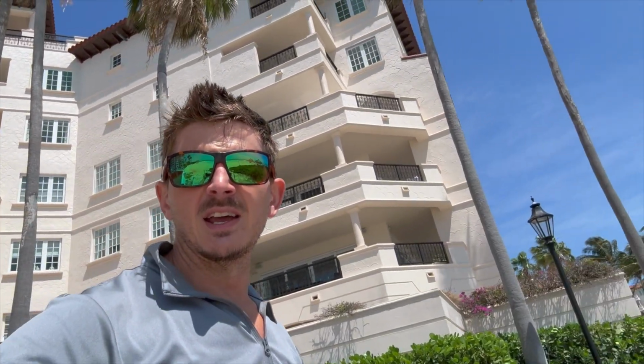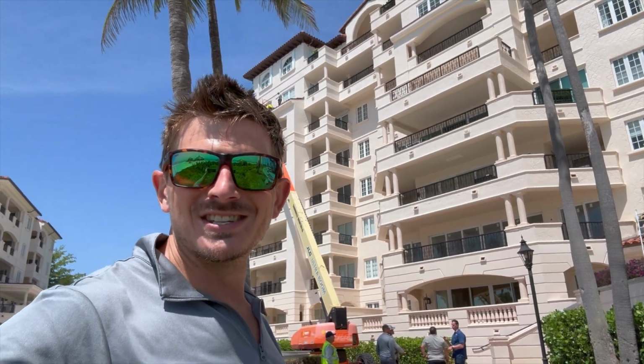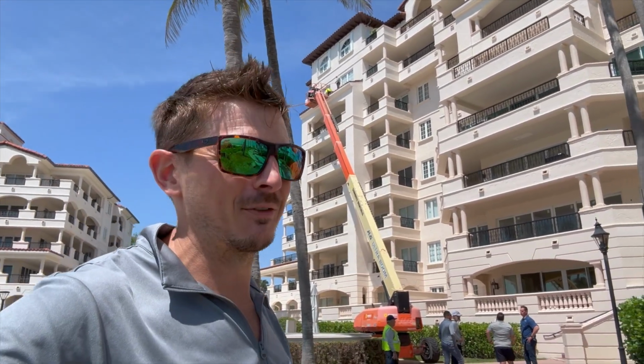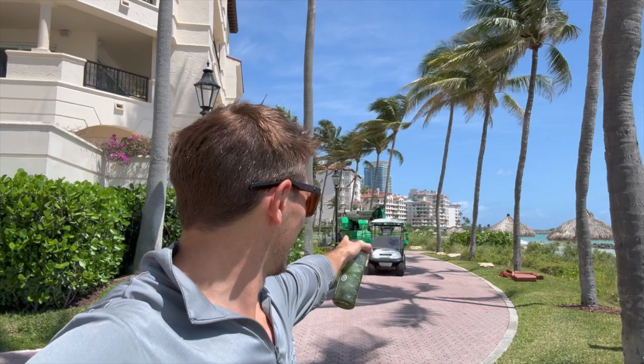That's not that bad. Last building that we did here on the island, the pandemic happened right when we were working, so the project got shut down even for a couple months. And you can see we've got our other high reach machine here too, and we have our own golf cart here for Fisher Island. So that's how we roll here.